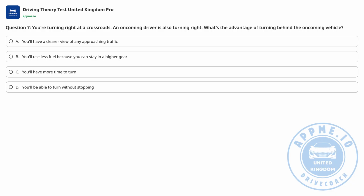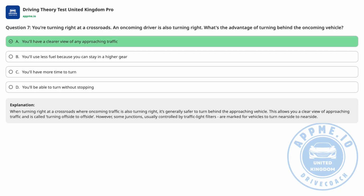Question 7. You're turning right at a crossroads. An oncoming driver is also turning right. What's the advantage of turning behind the oncoming vehicle? A. You'll have a clearer view of any approaching traffic. B. You'll use less fuel because you can stay in a higher gear. C. You'll have more time to turn. D. You'll be able to turn without stopping. The correct answer is A.